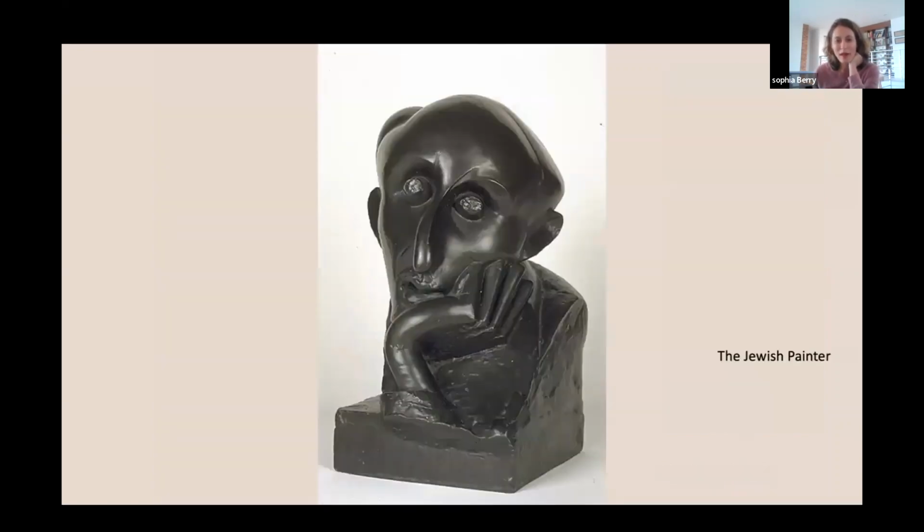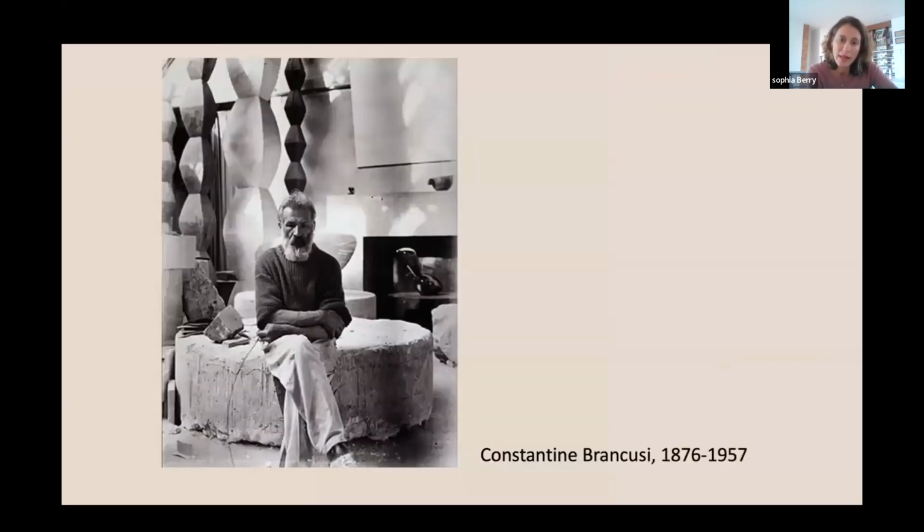We can move on. Another one of her sculptures is of a Jewish painter. Again, a subject that many of her contemporary fellow artists didn't really relate to, Jewish themes, but she didn't shy away. And we don't know exactly which Jewish painter it is. There are a few that she was hanging out with. We'll talk about it in a moment. But you can see again, she's using long shapes, long faces, long fingers, taking them out of the clay itself. Okay, we'll move on now.